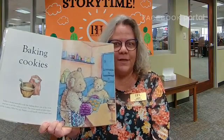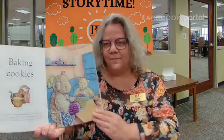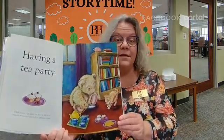Baking cookies. Teddy's mom carefully took the baking sheet out of the oven and put it on the table to cool. The sweet smell of chocolate chip cookies filled the air. Teddy could hardly wait to taste one. Having a tea party. Teddy hosted a tea party for his cat. He told magical stories and snacked on yummy treats.